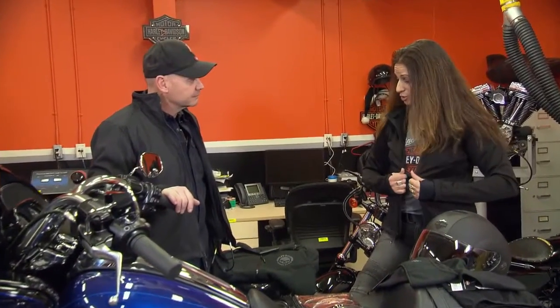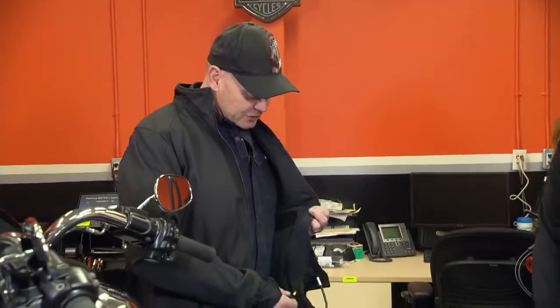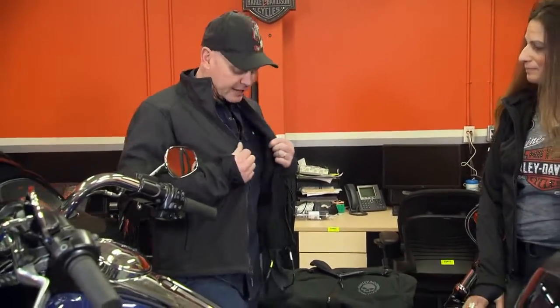Mine is a shell, so again, underneath a jacket or something like this as an additional layer for warmth. Right. But the one that you're wearing is really interesting. Yeah, well, this takes the term shell to a whole new ballgame. Yes, it does. This actually is heated. This entire jacket is heated.